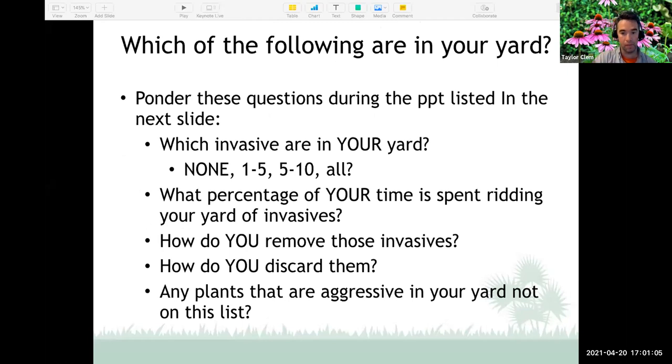So let's see here. We've got quite a bit of questions on here. Some of them I'm going to skip over because we've already answered them a little bit. One question is, are there ways that you can work with the counties for invasive plant removal? Unfortunately, no. At least in Alachua County, I don't think the county helps with invasive plant removal.